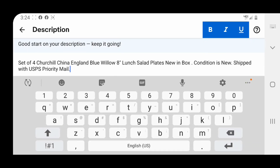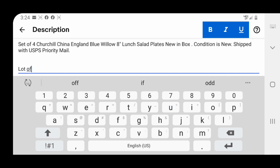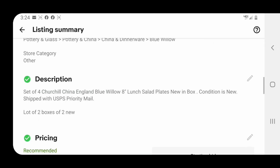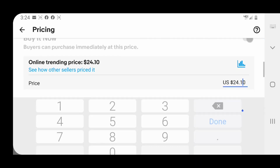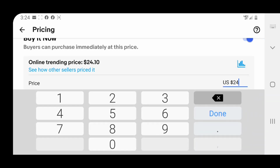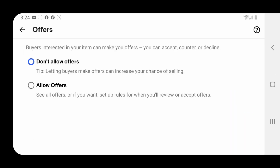And then I will go here and put lot of two boxes of two, new, and leave that pricing. So I do 99 on almost everything, but I'm going to do $49.99 because I do have a 40% off sale, which will drop that to 30.